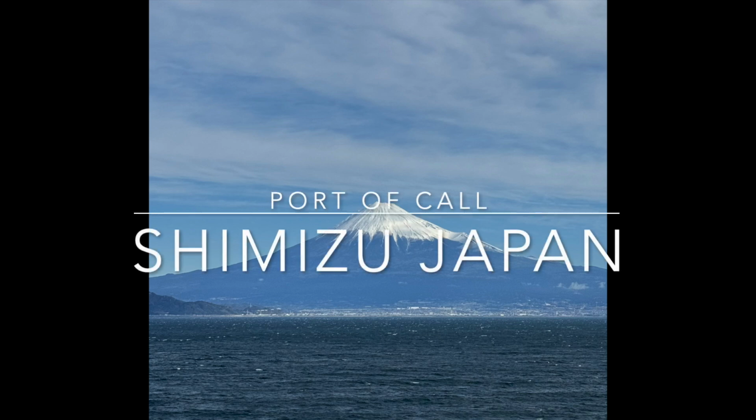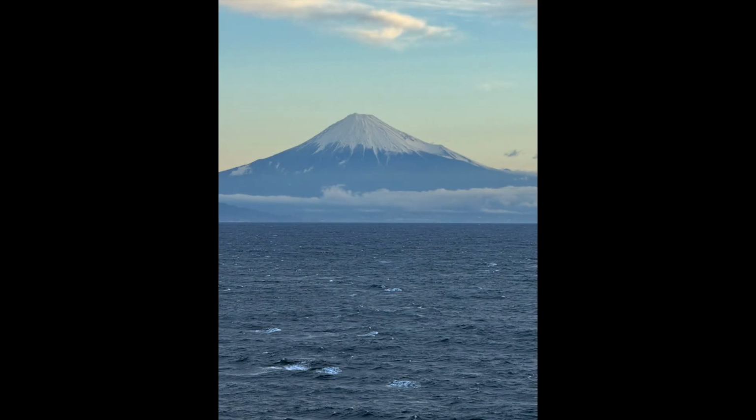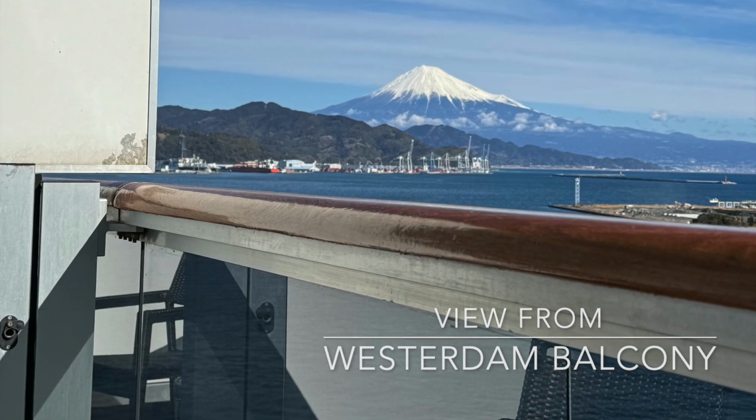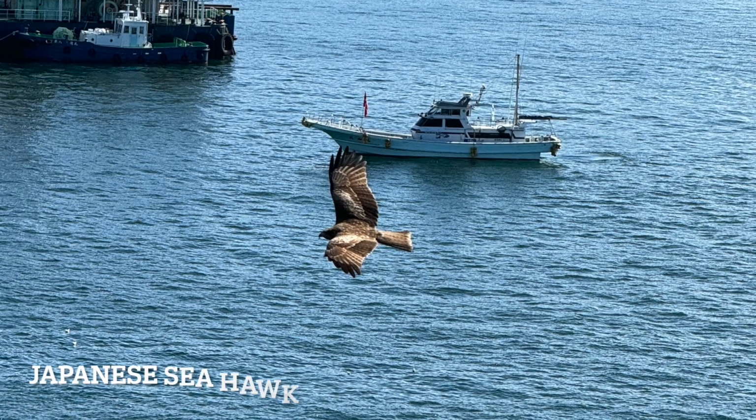Today we're talking about Shimizu, Japan, one of our favorite ports in the world. The star of the show is, of course, Mount Fuji. If you get to see it, it's wonderful. I could have just stayed on the ship staring at Mount Fuji all day long.